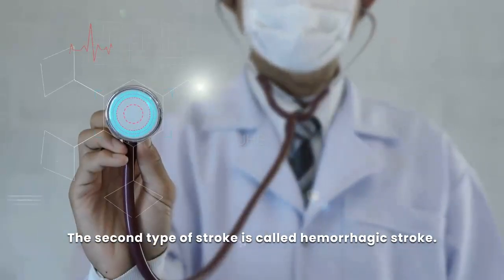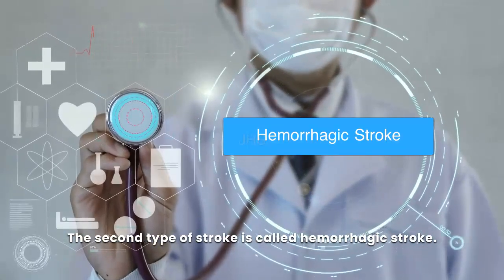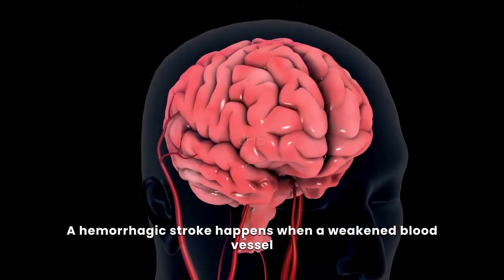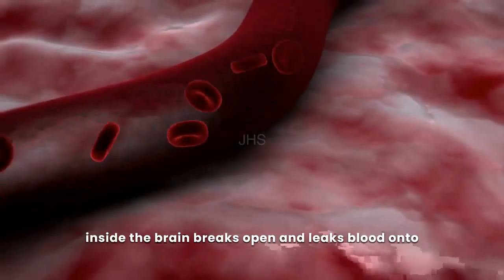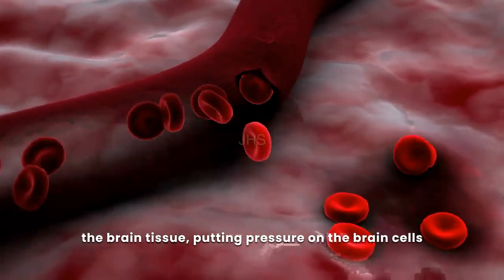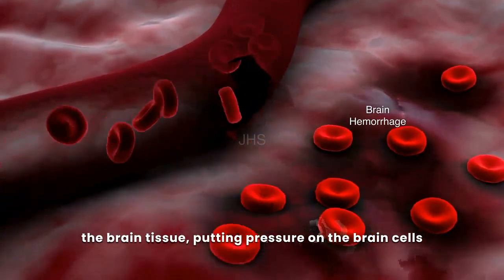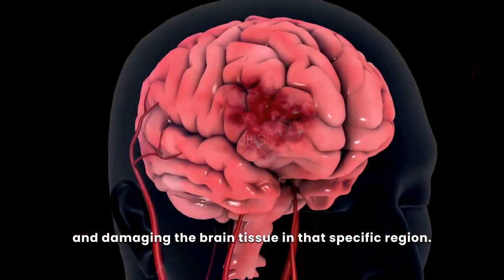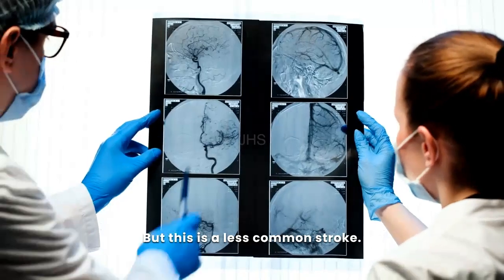The second type of stroke is called hemorrhagic stroke. A hemorrhagic stroke happens when a weakened blood vessel inside the brain breaks open and leaks blood onto the brain tissue, putting pressure on the brain cells and damaging the brain tissue in that specific region. But this is a less common stroke.